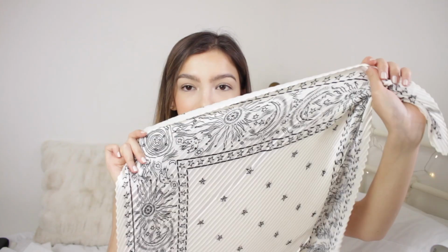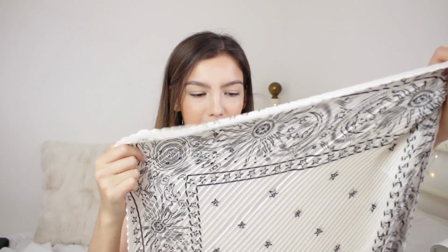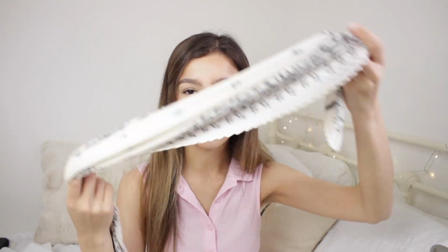So last but not least, I got some bandanas. This one was £3.49 and I think this one is really cute. It looks like this, and I'm kind of imagining wearing it over my head, like a little headband or a scarf, or I don't know, but I just thought this was really cute and it's really soft actually. So I think I'm definitely gonna keep this one.